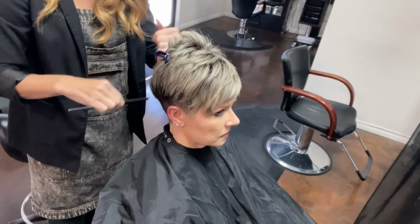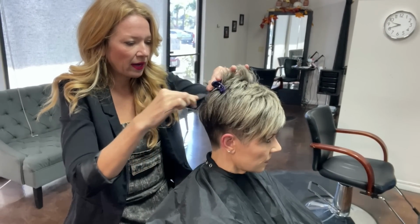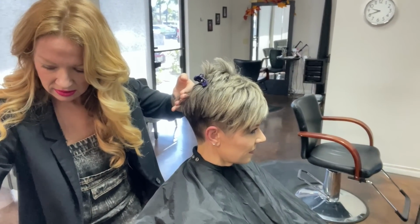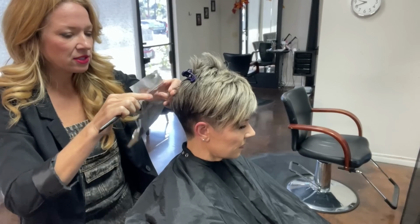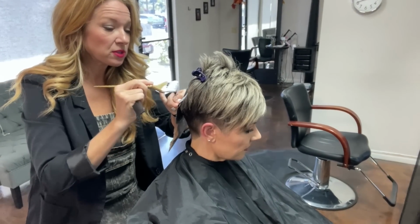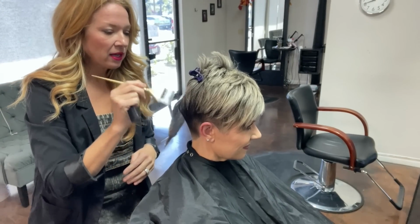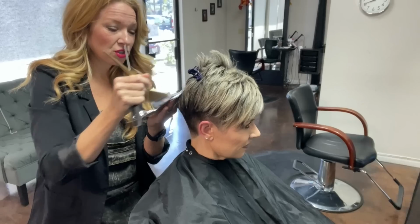So I'm starting right here. I start in the back with these ones in the crown. I take little fine, like little baby lights, and I like to make them fine, but also do quite a few of them. So especially since today she still does want to be really blonde, you don't want her to have that depth in the back. Like the photo she had shown me, she's pretty blonde all over.